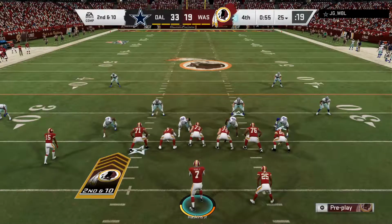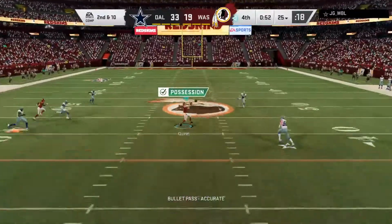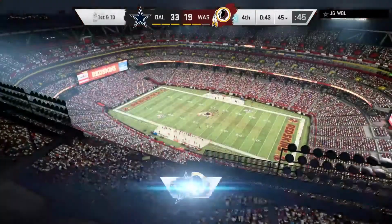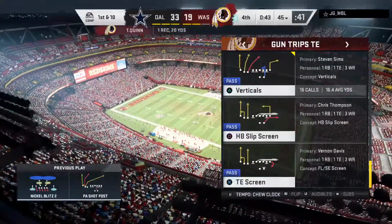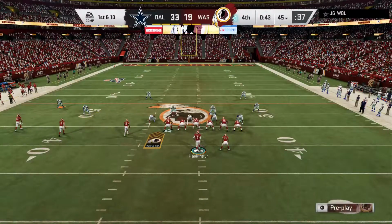Watch out. They go play action with Haskins. That's caught by Trey Quinn, a gain of 20 and a first down. The Redskins now going to use the first of their 3 timeouts as they stop it with just over 40 seconds to go in the game.